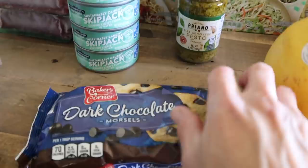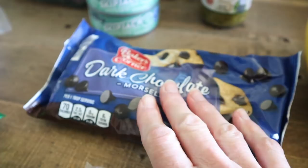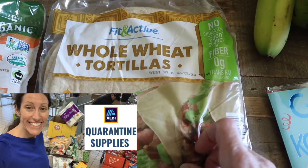These dark chocolate morsels, I was running a little low and Gabriel said he wanted to make some dark chocolate chip brownies today. So I had to add that to our order today. We ran out because of Taco Tuesday and Cinco de Mayo. I ran out of whole wheat tortillas. The last haul was the last time that I had these and they grabbed the Fit and Active.